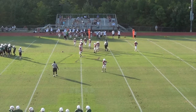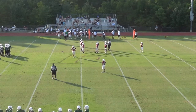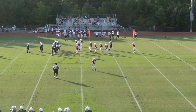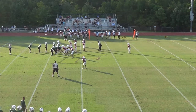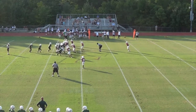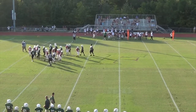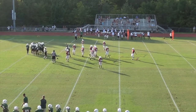Let's go, Crusaders! 2 minutes! 2 minutes, Crusaders! Let's go! Number 25, Josiah Terrell to carry. Tackle by number 72, Van Arthur. 3rd and long for the Crusaders.